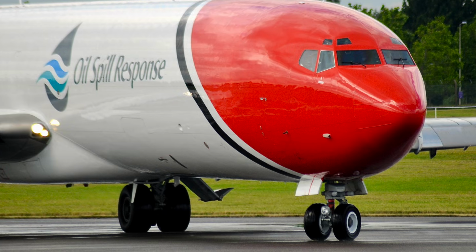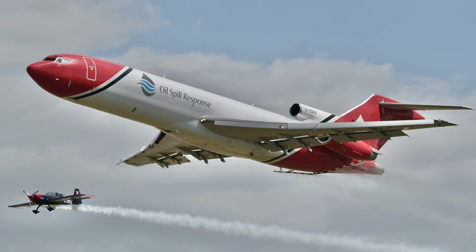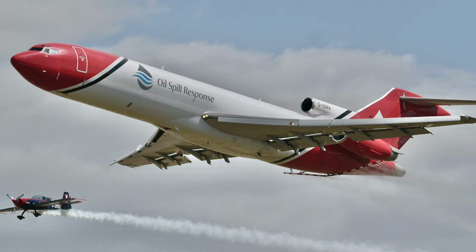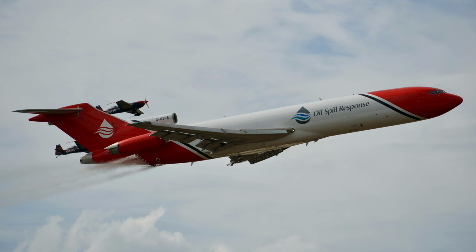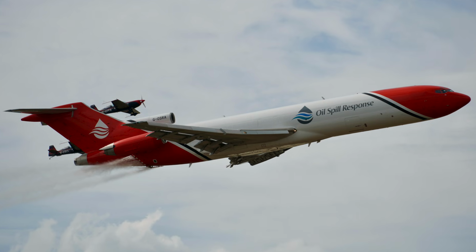In the UK, 2XL Aviation fly two 727-200s, including the last example to come off the line back in 1984. They operate as an oil spill response facility, airborne platforms capable of spraying an oil dispersant onto the sea surface.